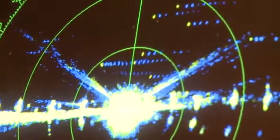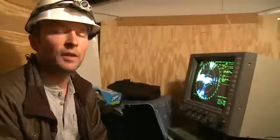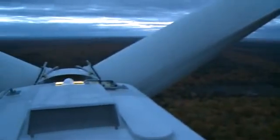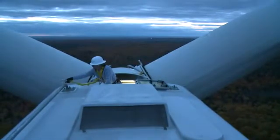We can see on this, most of them are probably 300 to 500 meters above the ground. Most of those are flying high enough that they're well out of the rotor zone of the turbines. It's great to be up here and sort of get to see the world the way they do.